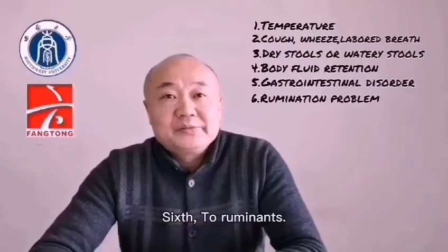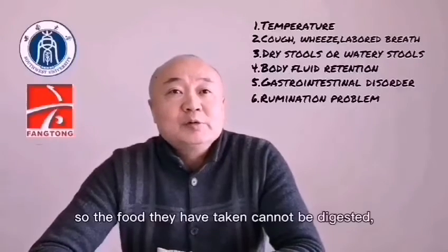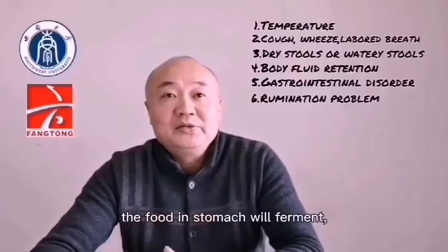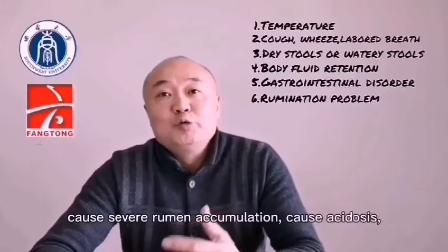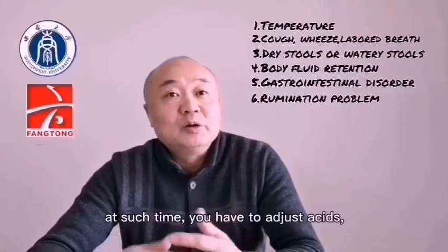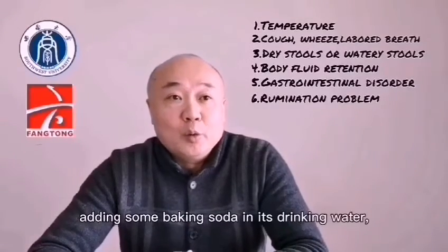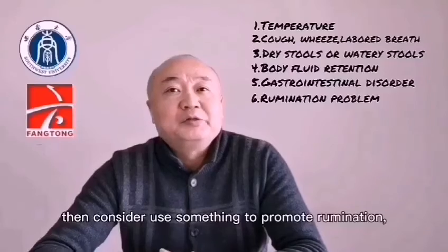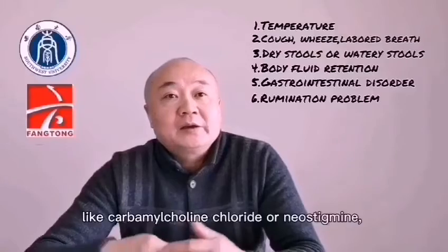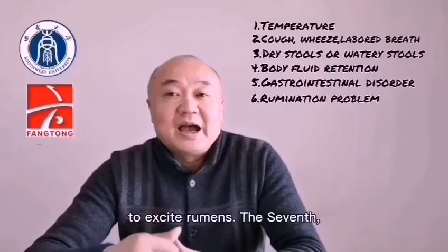Sixth, ruminants. In case you find an animal has weak rumination or has stopped ruminating, the food they have taken cannot be digested, the food in the stomach ferments and corrupts, causing severe rumen accumulation and acidosis. At such a time, you have to adjust the acidity. Add some baking soda to its drinking water, then consider using something to promote rumination, either orally or by injection, like carbachol or neostigmine to excite the rumen.